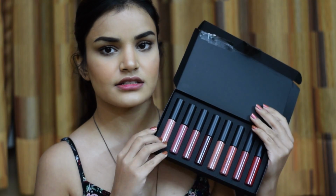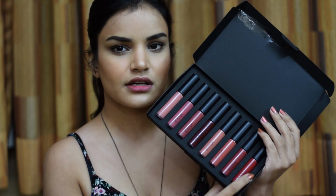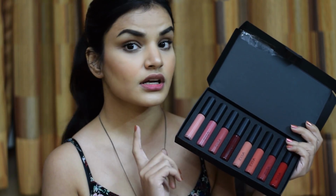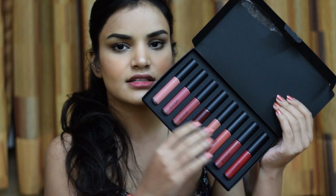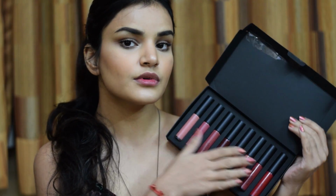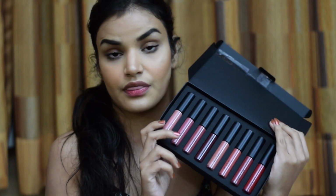It has 8 colors, and none of these are really out of the box, fun, weird colors. These are very everyday wearable shades, which I love because I do not like to experiment with my lipstick. So when I saw this, I was really excited because I know I'm going to end up using each and every color from this box. The color range is just this. They do not have any other shades outside of what they have in this box. So having said that, I think these are worth the money.